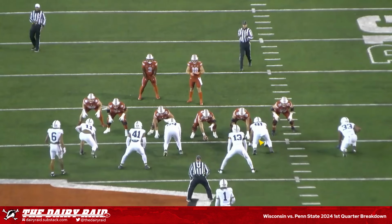This is different than how I teach my D-line. I teach them to have their player side foot up and step. Their first step will be with their gap side foot. 91 here got his left foot back. That means he's going to step with his left foot first. And that automatically is going to make it a lot more difficult for Jack Nelson to get in here.